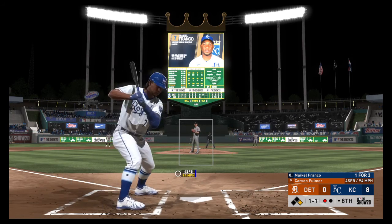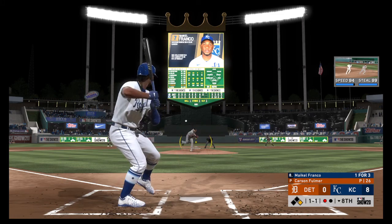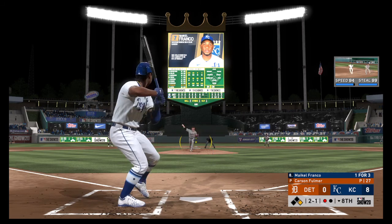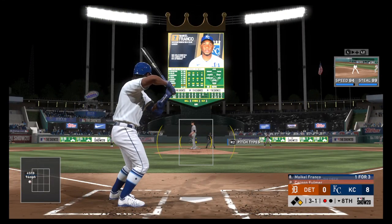Check swing, but he held up in time. Ball 1. 1-0. And did he go around? No, he did not. Ball 2. Hey, that's not an easy pitch to hold your swing up. I know it looked like it was way off the plate. Good job not swinging at it. Franco ahead with a 3-1 count now.